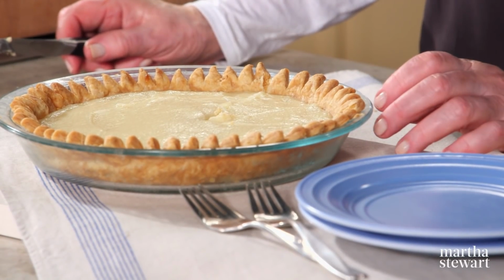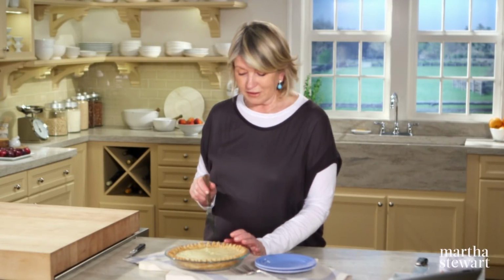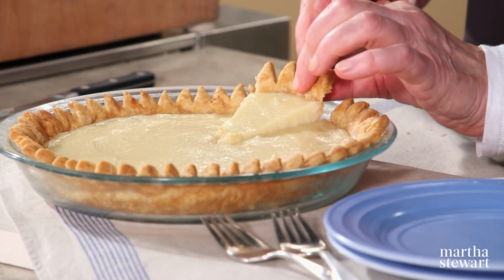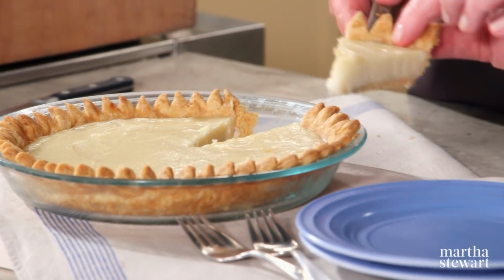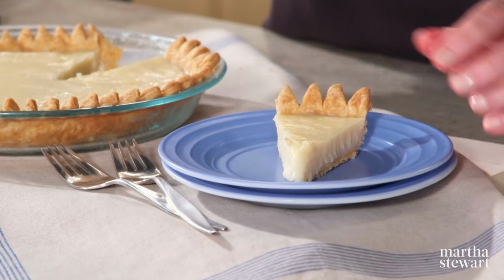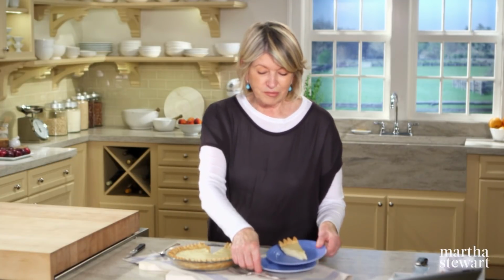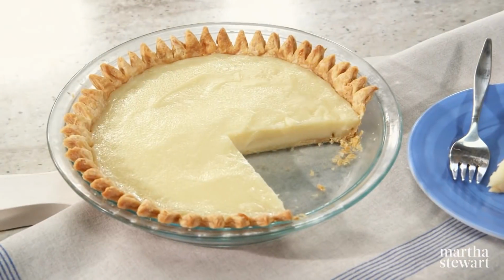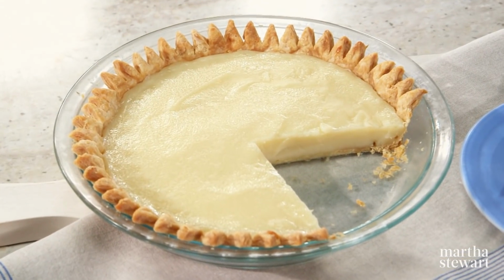So, it's 3 o'clock in the afternoon, and I'm really desperate for a piece of pie. I need a pick-me-up. What could be better than a piece of desperation pie, where indeed the whole is greater than the sum of its parts. Look how nicely it cuts. Indiana cream pie, Hoosier pie, desperation pie. It's so cute and so delicious. Try it. I think you'll really like it.